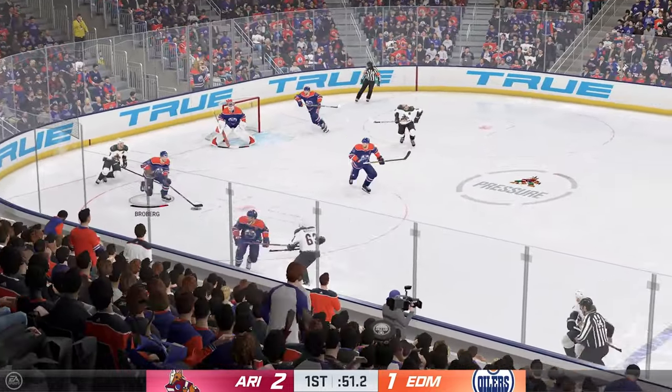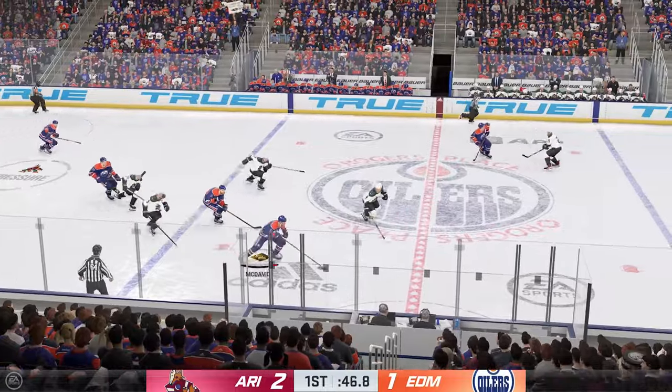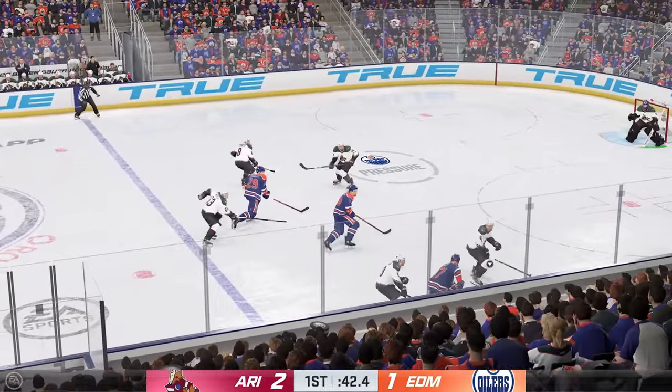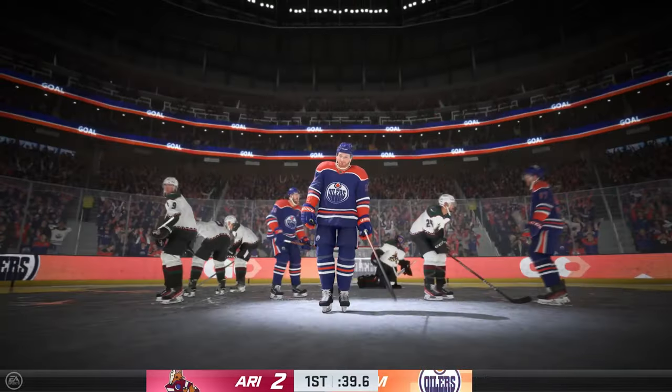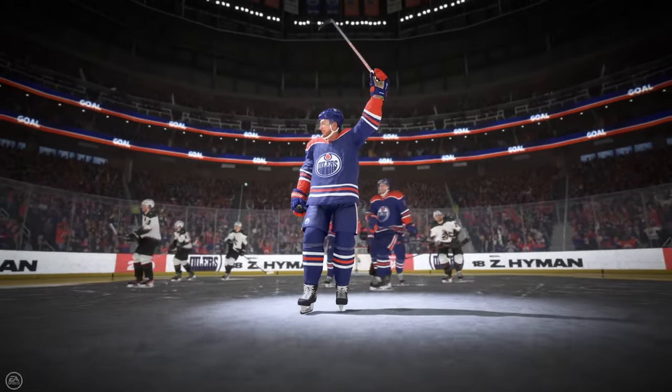Taken along the wall by Broberg. And he takes the dish. McDavid's gonna play it against the half. That's it! He scores! And that brings it to 20!